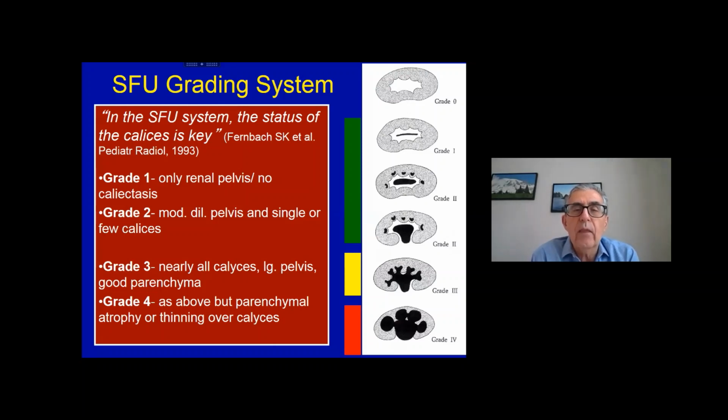Grade 1, where only the renal pelvis is dilated, like here on the right side, with no dilation of the calyces. Grade 2, where there's moderate dilation of the pelvis, and also some mild dilation of the calyces, either one or many. Grade 3, a more severe dilation of the renal pelvis with more dilation of renal calyces, but the parenchyma is intact. And grade 4, where you actually have thinning of the renal parenchyma over the calyces. This grading system has been used for a very long time.